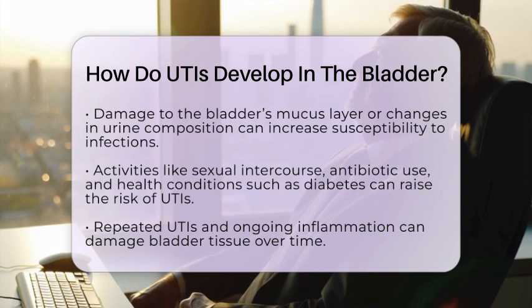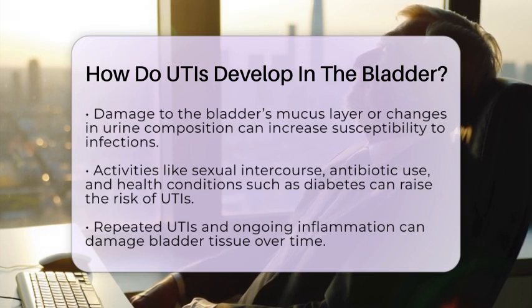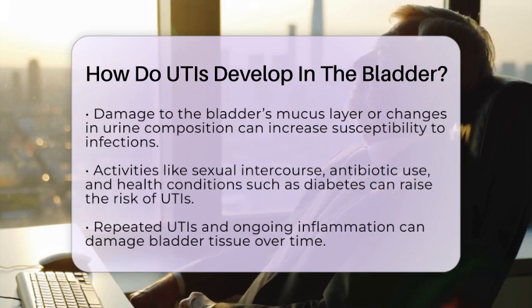Several factors can make developing a UTI more likely. If the protective mucus layer on the bladder wall gets damaged, bacteria can more easily invade. Changes in urine, like pH or urea levels, can weaken its natural ability to kill bacteria. Activities like sexual intercourse, use of certain antibiotics, having diabetes, or other health conditions that impair immune function or bladder health can also increase the risk.